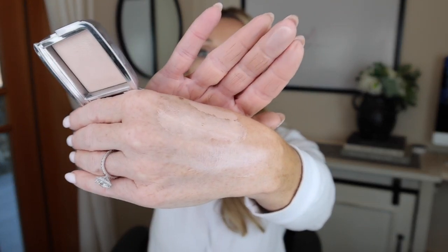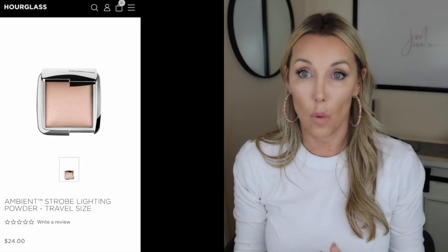You can also use your fingers, which I do a lot in a pinch in the morning. If you want to throw in some highlighter, I will just grab it with my fingers. A couple of highlighters that I would recommend is, one is this Hourglass one. This is, again, sort of a cult favorite. This is the Ambient Lighting, and it's a nice finely milled powder. And you can see it's not glittery, it's not sparkly, it's just a nice subtle highlight that you know is there, and you know people are looking at that area of your face, but you're not really sure why.